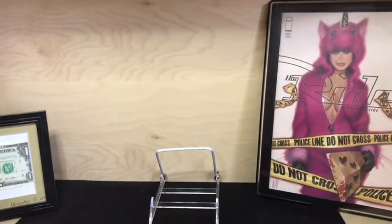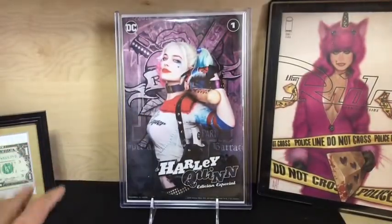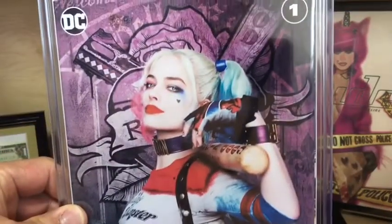All right, when this came out, I had to jump on it. It's Harley Quinn number 1. This is a Mexican photo variant of Margot Robbie as Harley Quinn. Enough said. Just gotta keep going, right?